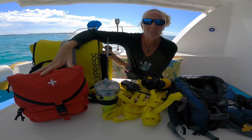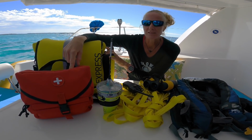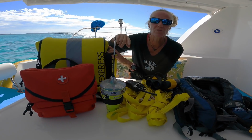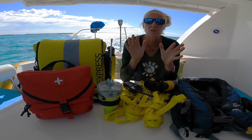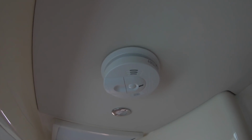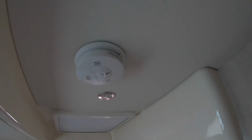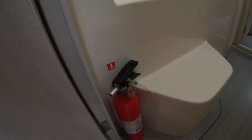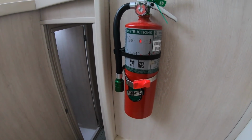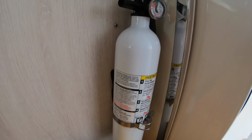And then this is one of our med kits. Thank you to Paul and Linda. It is a fantastic med kit. We have a huge box downstairs as well filled with meds, but this is a simple one that we can grab if we have to leave the boat. We have also outfitted every one of the berths with a carbon monoxide and smoke detector. And we have also purchased additional fire extinguishers that we've mounted all around the salon and downstairs for easy access in the event of a fire.